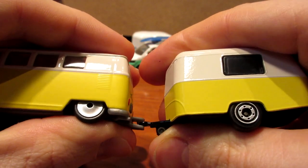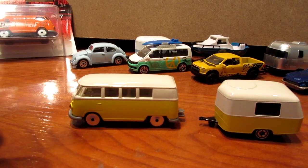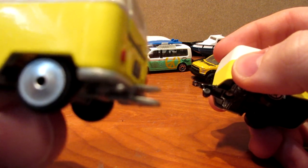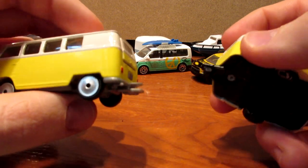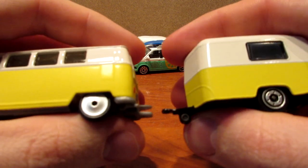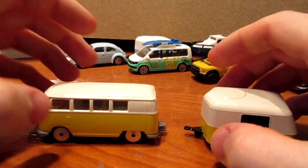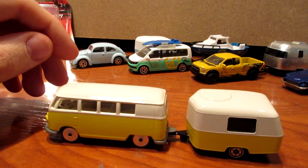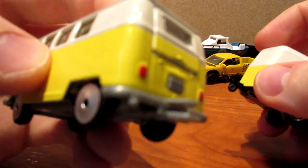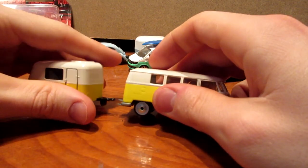Come on, man. Okay. Hold on. Well, bad news, people. When I attempt to reattach the trailer, guess what? The tow hitch just broke. That's how it is sometimes with Majorette, you gotta be careful, like I said, with the toys you're using. So I simply put it down like this, trying to attach the trailer, and the pin just broke off. So that's unfortunate. I guess I'm not gonna be able to try the rolling system, so maybe I have to replace it later on. I don't know what I'm gonna do, but it is what it is, it's just bad sometimes.